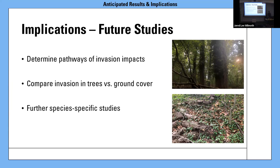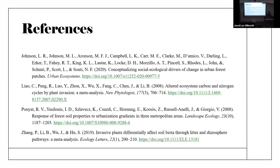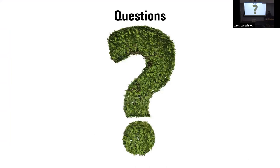And finally, I want to encourage other researchers in invasive species research to do species specific and location specific studies of all different kinds of invasive plants, because I think this is really the next step forward in getting a better picture of how invasion affects our world. These are my references. Thank you very much. And any questions?